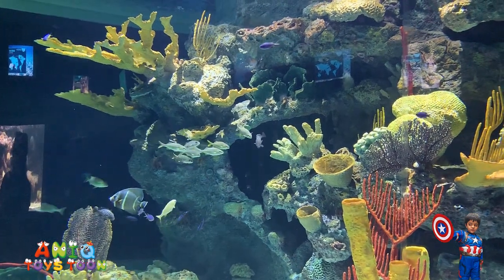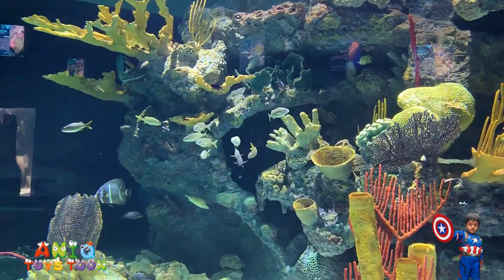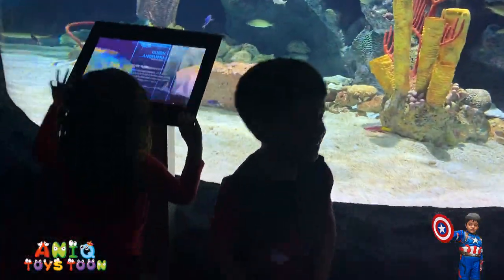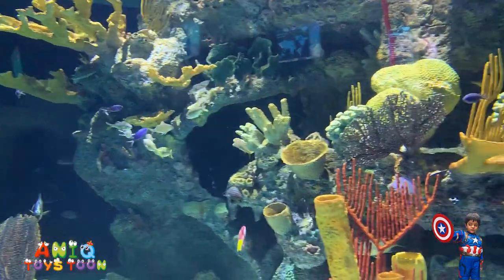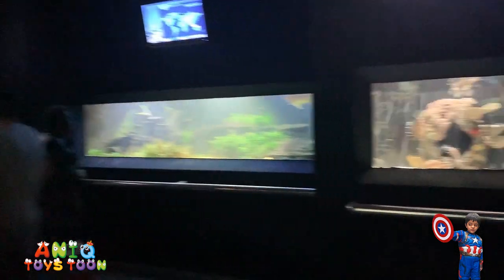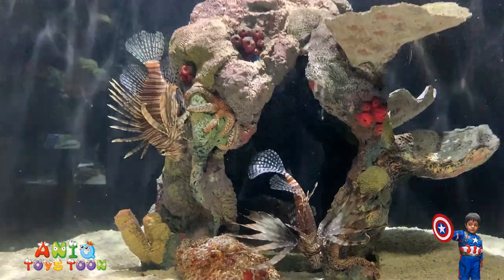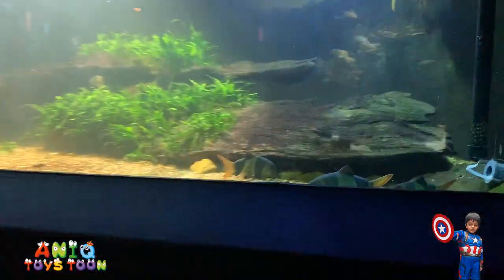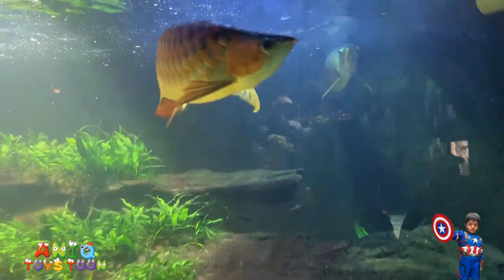Right, here we are in Houston Zoo Aquarium, and you can see we have a lot of nice fishes. We are in the zoo. Here is Annie. Beautiful fish. Look at that. You see this beautiful fish? These are nice, right? Look at the big fish.